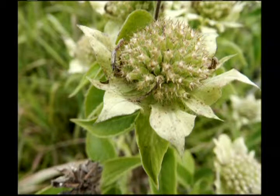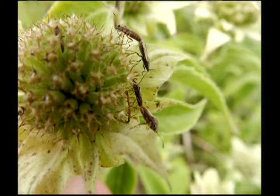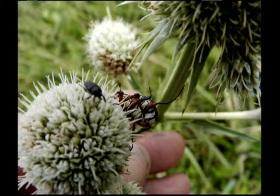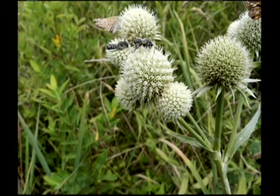Is that a golden northern bumblebee? There is one. I don't know. You got me on that. It's got enough gold. You can see some insects there. They're mating. And usually the female, and maybe in both cases here, and there's the rose pink gentian again, a little better shot than I had in the other segment. Beautiful. And there's another pair of insects mating.